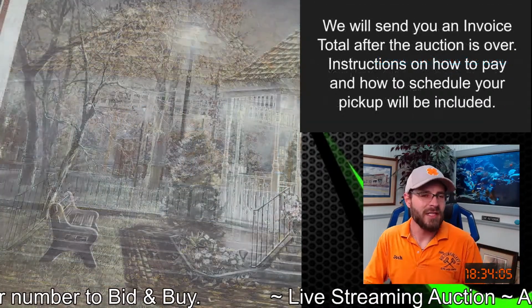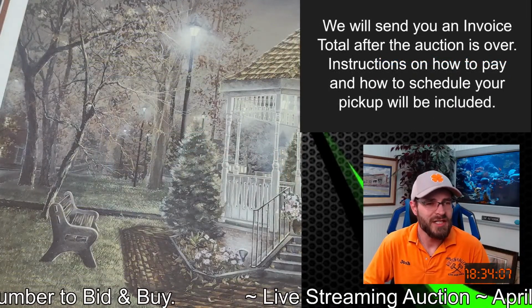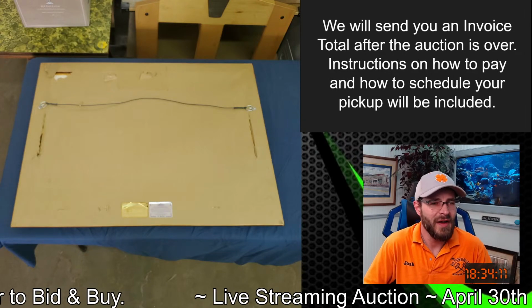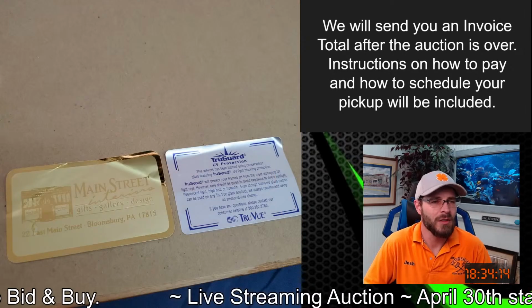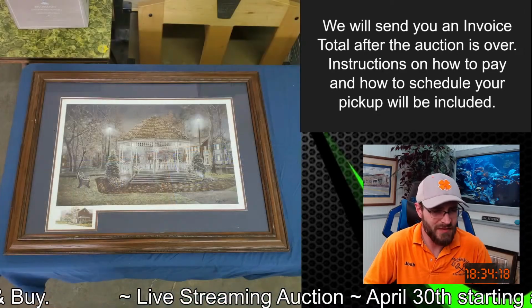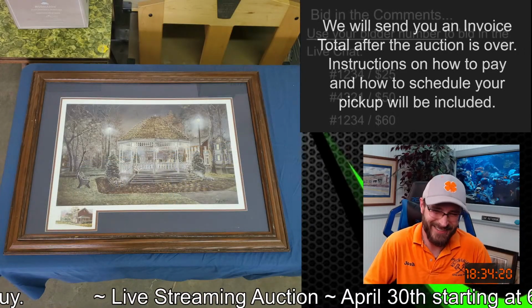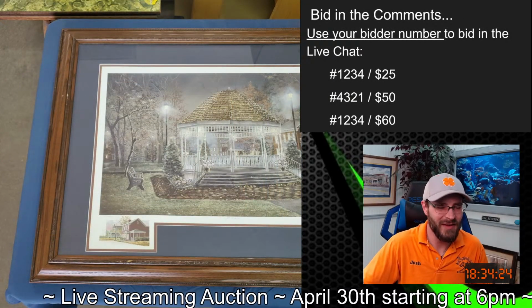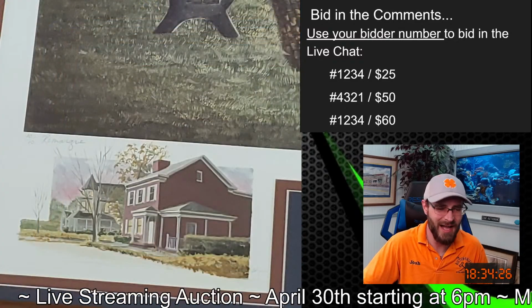225 now, 250. 225's on, looking for 250. 250 now, 275. 250's on, looking for 275. See, I'm thinking like 4 and a quarter, kind of auction type price on that one. 250, 275. Are you sure, Don? 250's on, looking for 275.